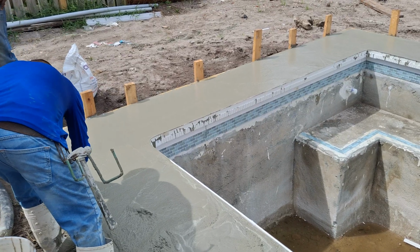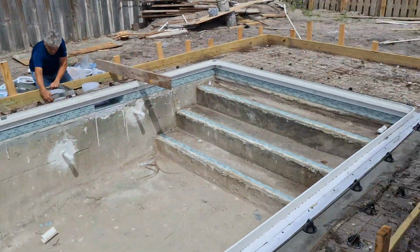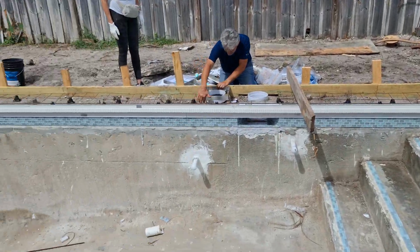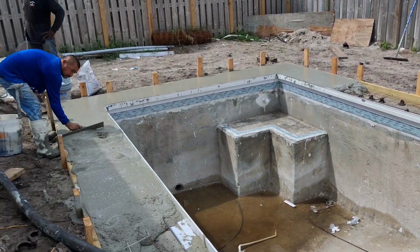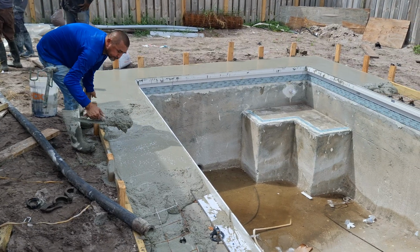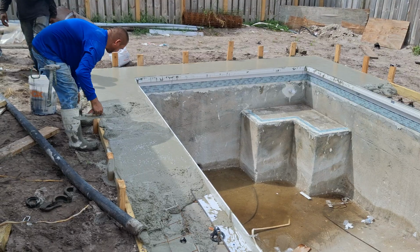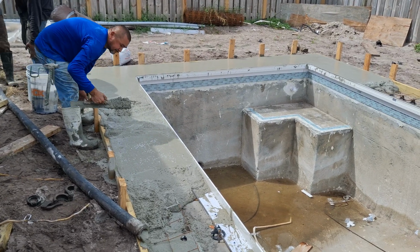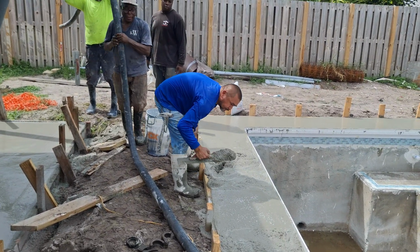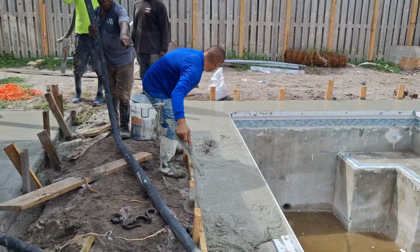So we have no concrete in this area. It's gonna be a form of wood under this. So the concrete has to hang right here. Form this right here. There's gonna be no concrete in there, and this is gonna cover. Then you can put some regular concrete. So this has to be held like this, because you have to have the top of this. And the same thing with this. Put some wood right here.